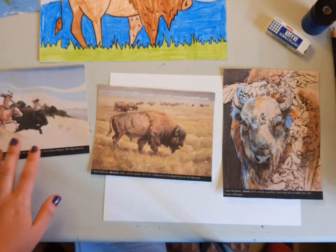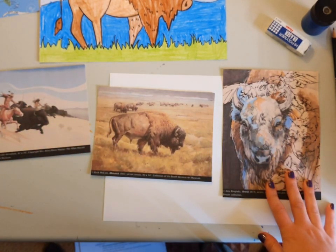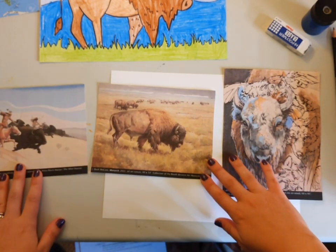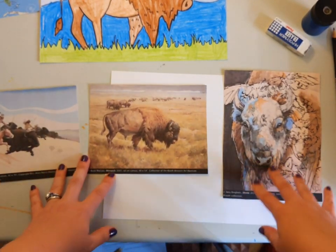Alan Hauser and Buck McCain are also sculptors. So not only do they paint, they sculpt. And Amy Ringholtz even experiments. This one was painted on wood, and she used drawing materials and painting materials. So I want to encourage you, like these artists experimented with their own work, that maybe you could try experimenting in your own drawings as well.